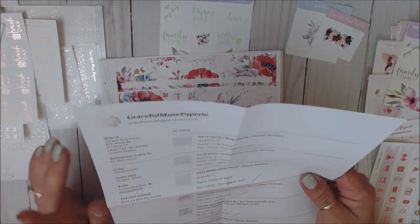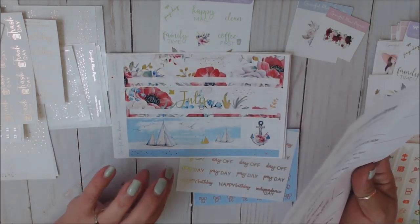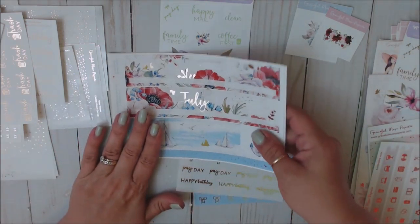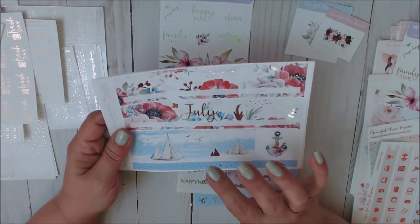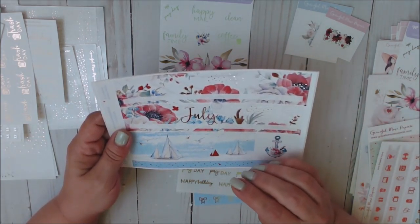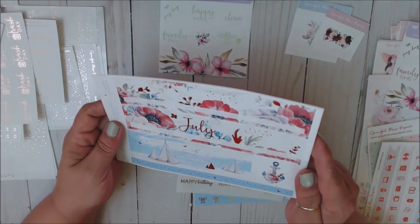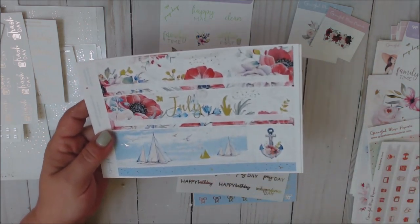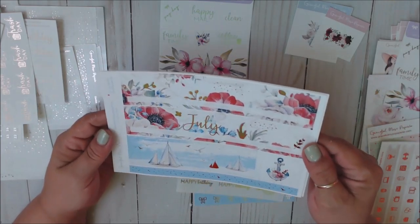Yeah, this is the rose gold. She does let you pick your foil on the monthlies. However, with some new, she's been reformatting a lot in the shop along with her kits. So with the full kits, your weekly kits, some of those will have the foil already done, which just makes it easier for her to get them out to you. She can have them already done up, basically.